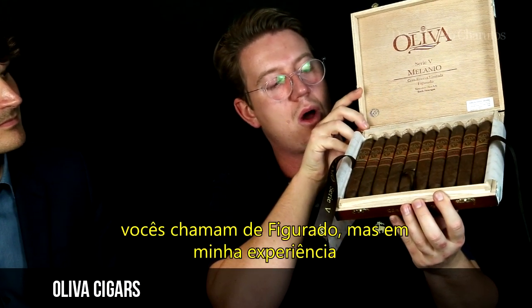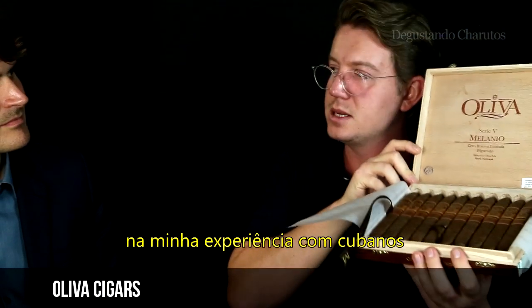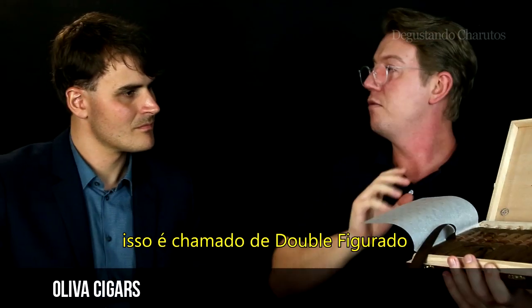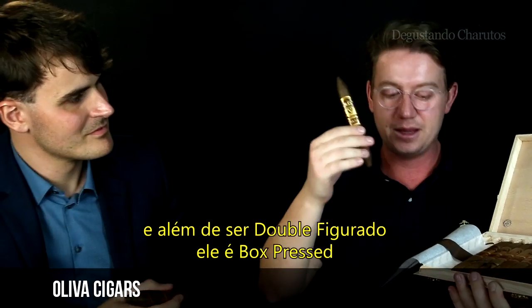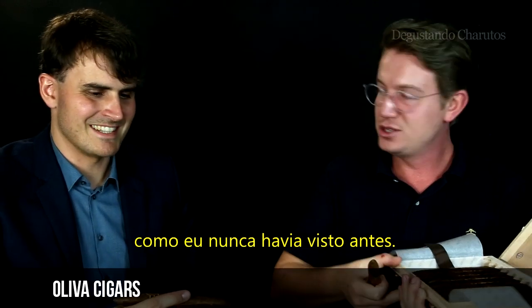So this is what you call figurado, but in my Cuban cigars experience, where I'm known for, this is a double figurado, because you have two shapes, right? It gives a special lighting in the beginning. Thank you. And this is also a double figurado box press, that I never saw before.